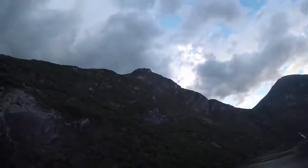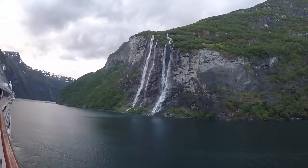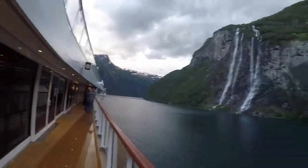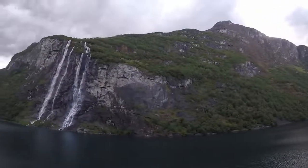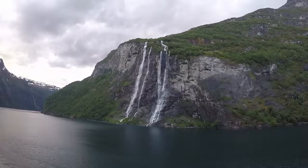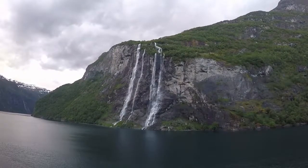And as we leave Geiranger, we say hello to the Seven Sisters. This is a famous waterfall. We're right here on the ship's edge, on the seventh floor on the deck. And there are actually only five of the sisters now because there are only five waterfalls, but earlier in the season there were seven. Yes, when the snow is melting up top, there are actually seven of them. Spectacular. It really is.